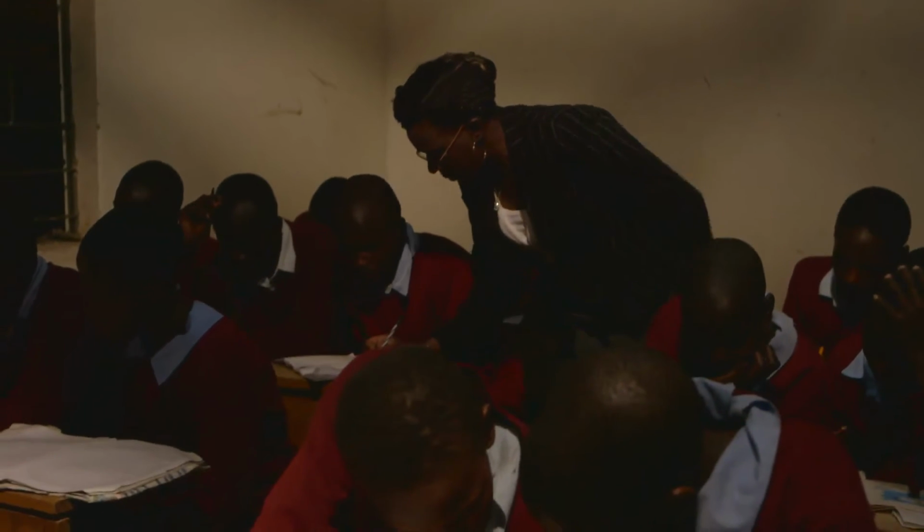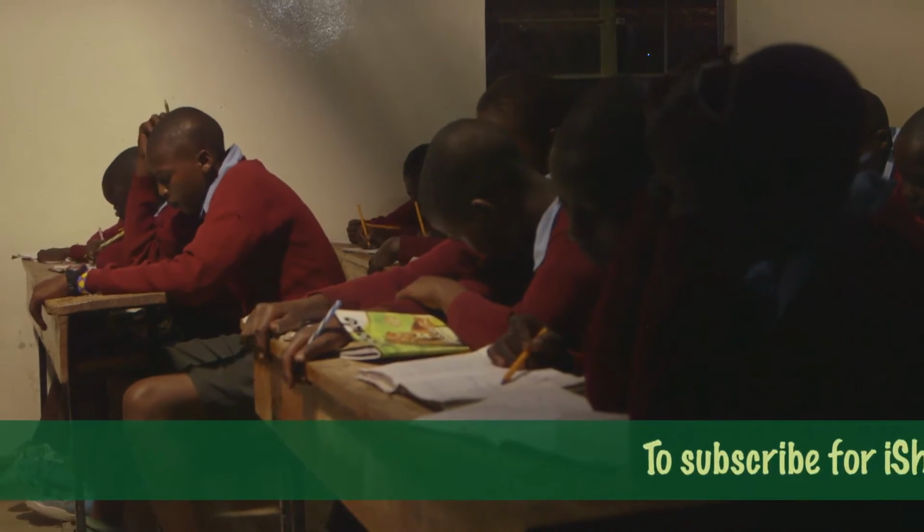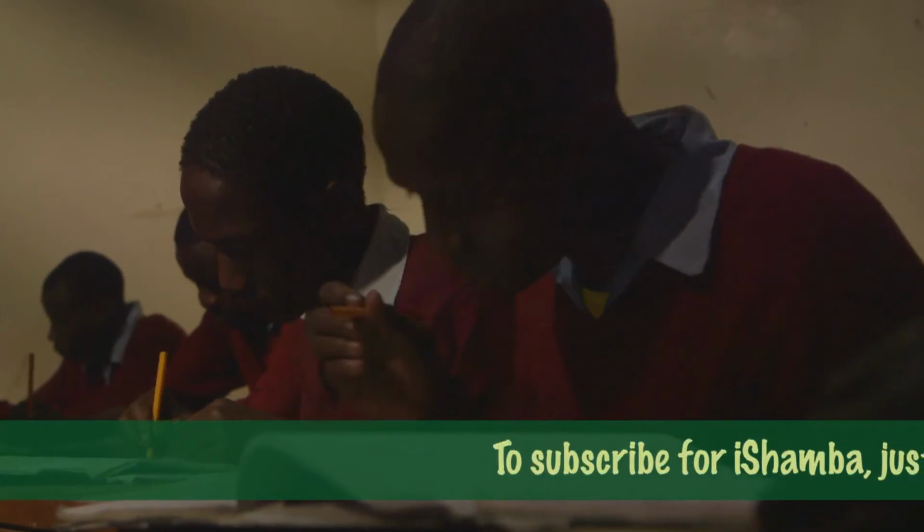When we came back, the lights were on and the children happily studying. We are hoping these children will do even better than they have been before.